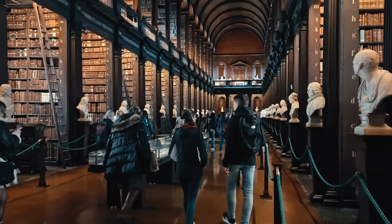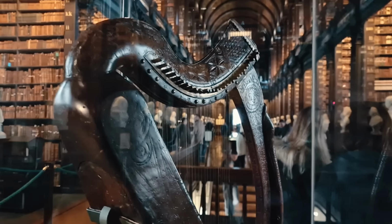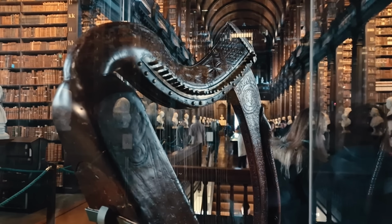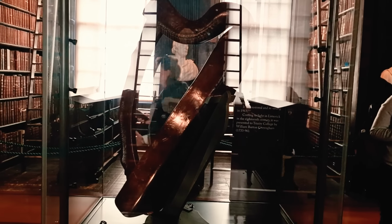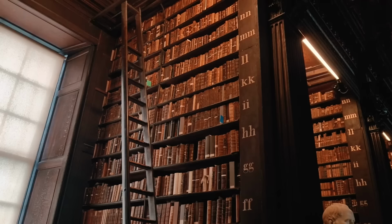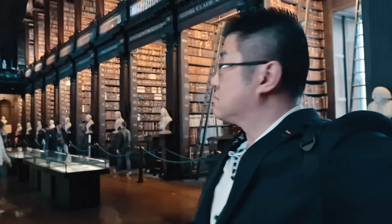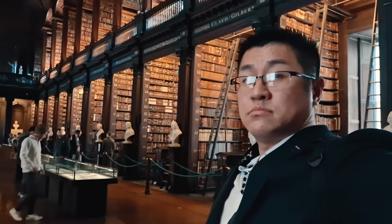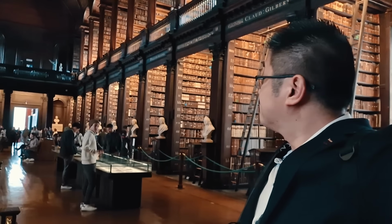More interesting than the Book of Kells is this thing right here, the Brian Boru harp. This is the exact reason why the emblem of Ireland is a harp, and is the inspiration of the Guinness logo. But if I'm being brutally honest, this was a total rip-off. It costs €18 to see this stuff, and you'll be done in literally 20 minutes or less.